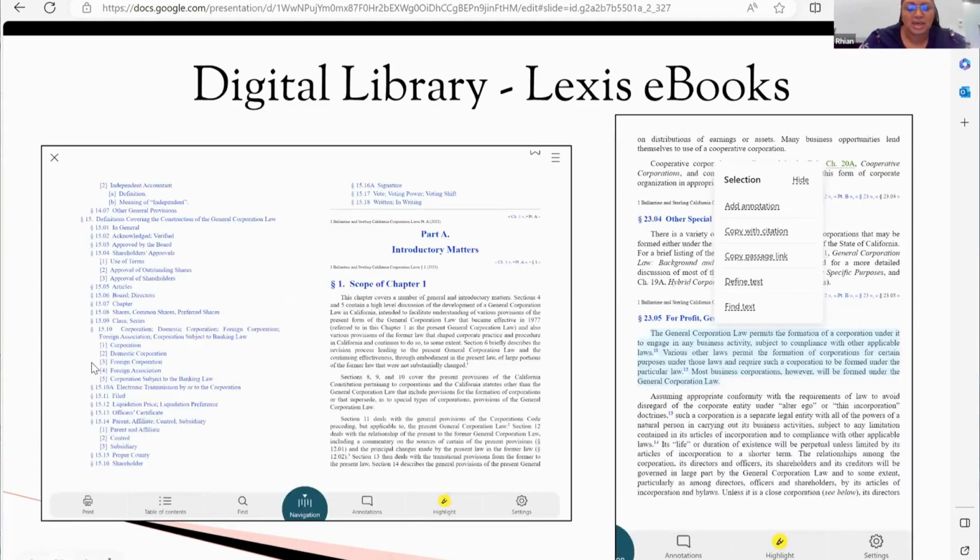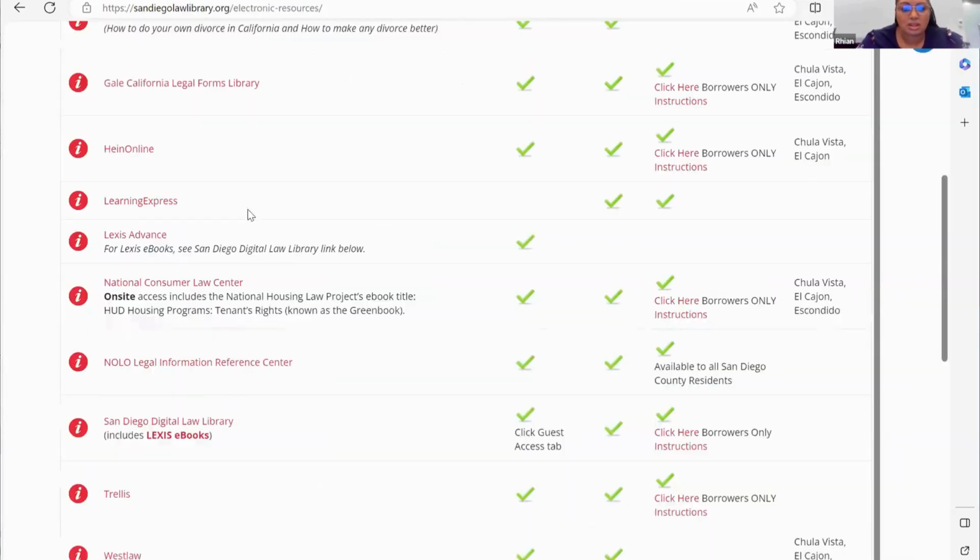Okay, let's see. And so here are just a few snippets of what the Lexis ebooks look like. Here you can see that you have your table of contents and then the hyperlinks to go directly to the section that you're looking for, as well as if you want to highlight a section, copy it and paste it to a document. You can also add annotations and copy with citations. So let's go ahead and pull up the ebooks.